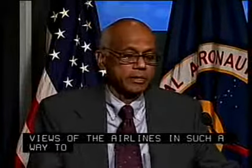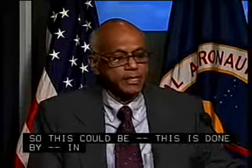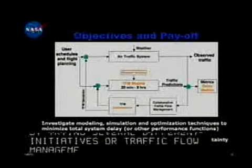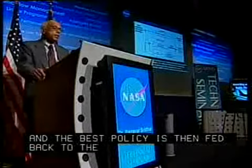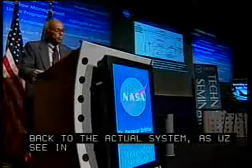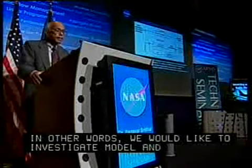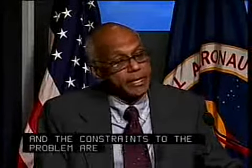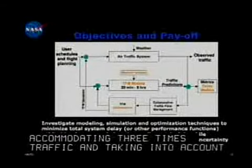This is done by optimization, by trying several different initiatives or traffic flow management policies to come up with the best policy. And the best policy is then fed back to the actual system, as you see in the flow diagram. So in other words, we would like to investigate modeling, simulation, and optimization techniques to minimize total system delay, or some other performance function. The constraints to the problem are the airspace and airport capacity, while accommodating 3 times traffic and taking into account weather uncertainty. Next view graph, please.